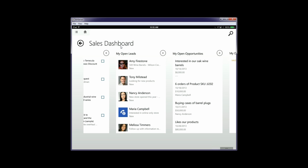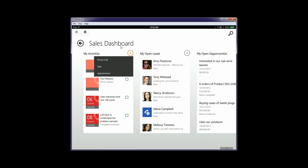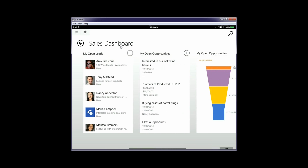So what we can do is move through, and just like this, if you want to change a view, you can definitely do that by clicking on any of these plus items up above. Back on the activities, we can create a new phone call, task, or appointment. For leads, that plus, opportunities, and the plus, all those will create new leads, new opportunities. It's a very fast shortcut. A lot of times we're in between appointments, maybe just sitting and waiting to go into the dentist's office, who knows, and you want to pop in quickly an opportunity, or a new task. Great shortcut to be able to do those kinds of things.